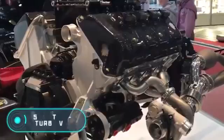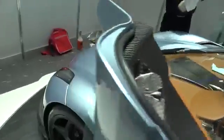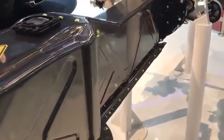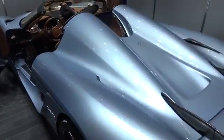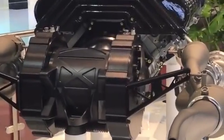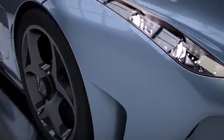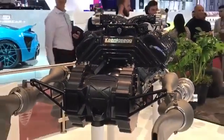Five-litre twin-turbo V8. The Koenigsegg company produces some of the most technologically advanced and unusual hypercars in the world. The maximum speed of the Koenigsegg Regera you see on the screen is 410 km per hour, and one of the most important aspects is, of course, the engine. This 5-litre V8 has a dual turbocharger and a capacity of 1,100 horsepower. It also generates torque of 1,280 Nm at 4,100 RPM. The engine is equipped with 4 valves per cylinder. Among the most notable features are the dry lubrication sump system, the 2 upper camshafts, and the 90-degree angle of inclination.